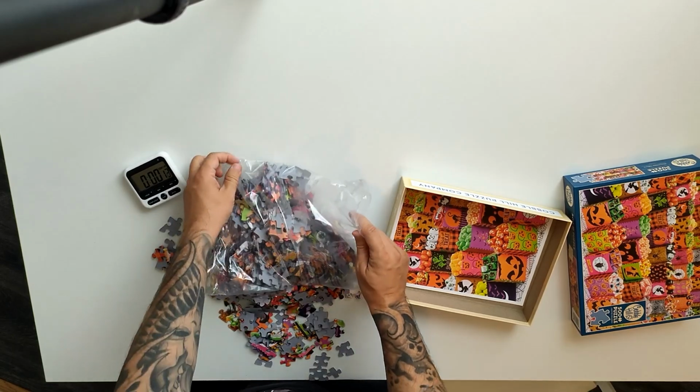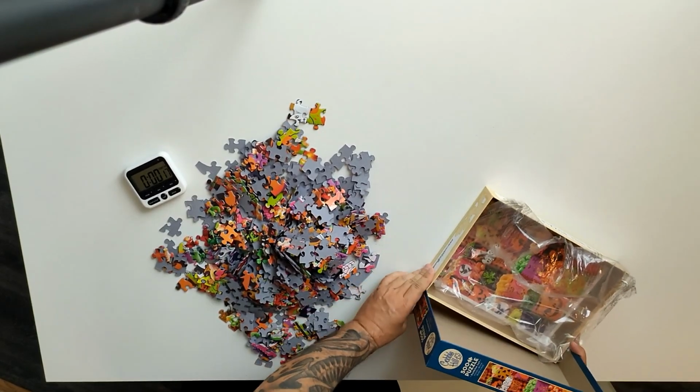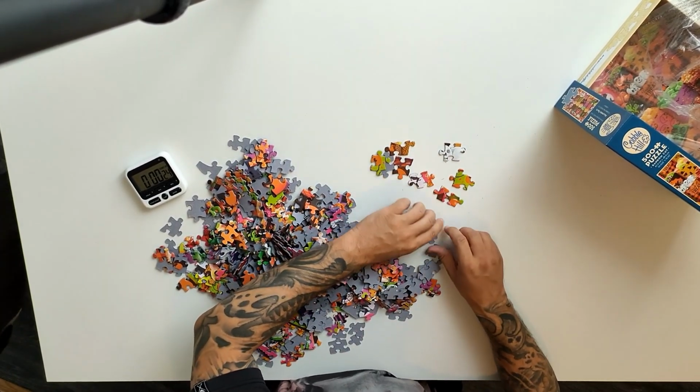So this one, I opened the bag, I put it on the table and I'm like, wow, we're gonna have a problem because it's gonna be as bad as the 1000 pieces. I'm not gonna have room to work with. It's gonna be a bit of a mess. And just by flipping, I realized I don't have enough space.